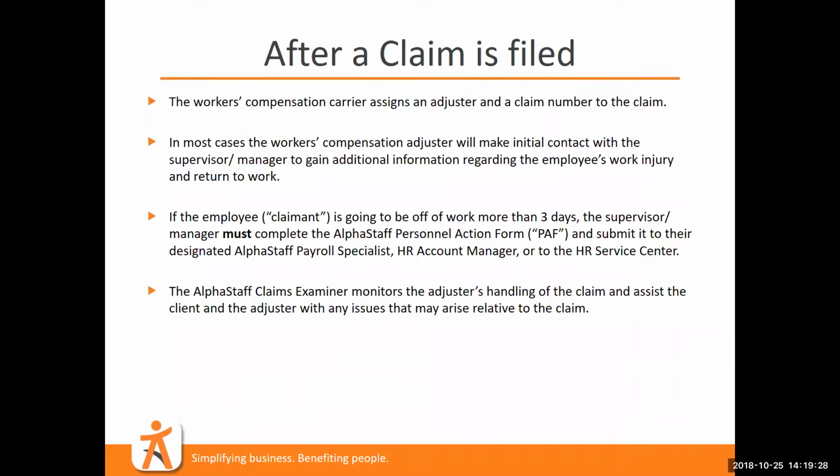And we also monitor the claims every week. We will check on the claims. We will make sure that they're doing what they're supposed to. If you have any questions, you can always reach out to the WC Claims email. We can provide updates to you if you're not hearing back from the adjuster. If there's any issues, Erica and myself reach directly out to the supervisors, and we will get that information for you.